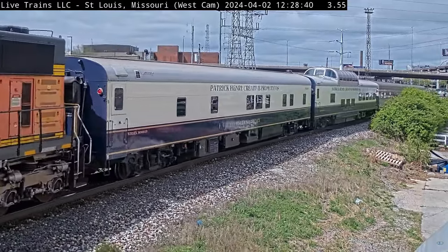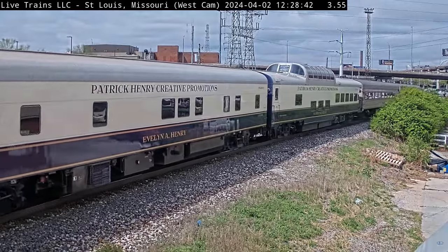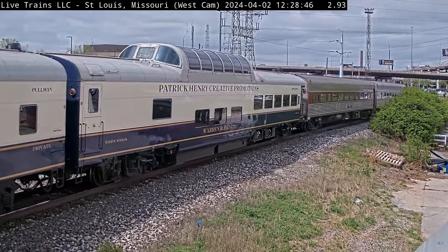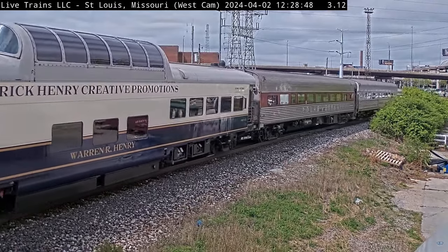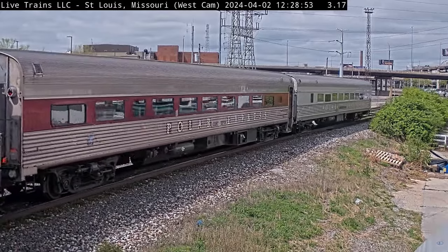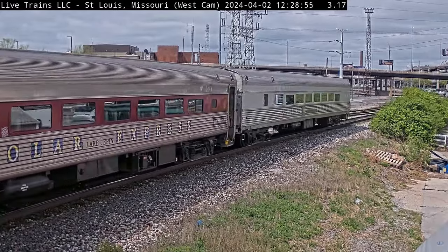If anyone possesses information regarding the destination of the passenger coaches and SD70MACs, we welcome your insights in the comments section. Let's hope the SD70MACs aren't heading for scrap.